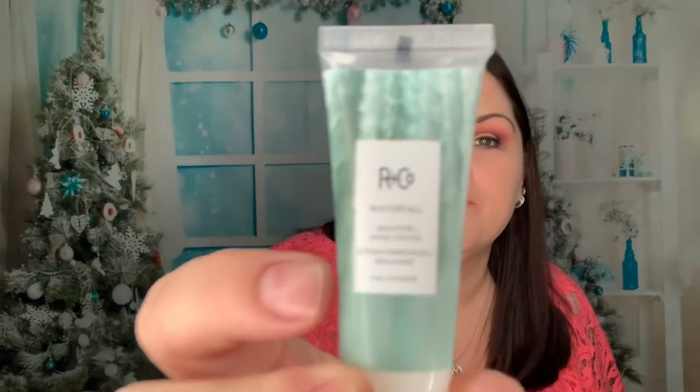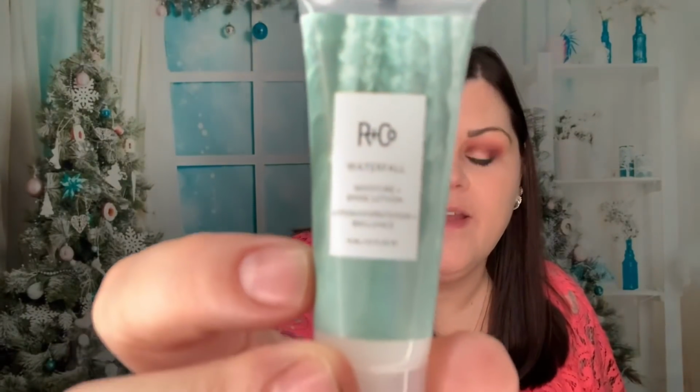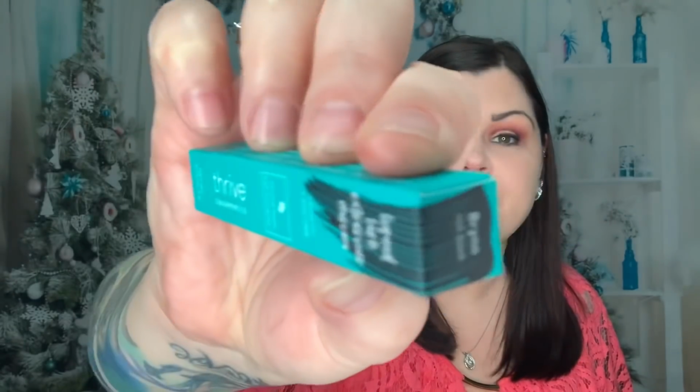It is a really pretty color, but I'd rather leave it in the package and just give somebody this whole entire thing if that's the case. The next thing here is R Plus Co Waterfall. This is a Moisture Plus Shine Lotion. So there's that guy. And then the last thing in here is by Thrive Cosmetics, and this is length and volume. And this looks like this would probably be a mascara. Yes, Extensions Mascara in the color Byron Rich Black. So here is a mascara. So that is everything that came in this bag.